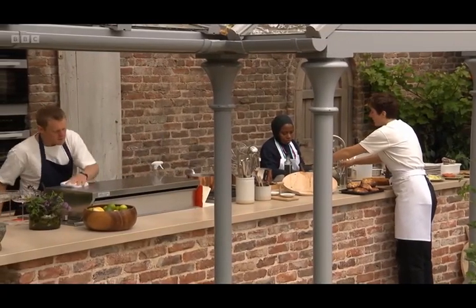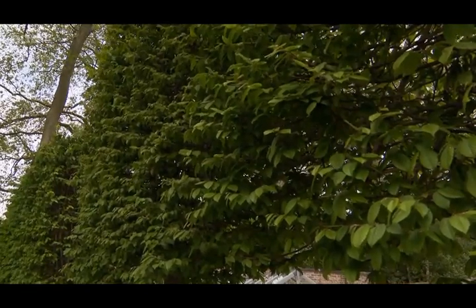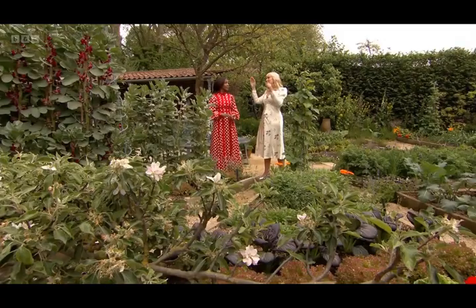I love that. And these trees are stunning hornbeams. You've got them in your garden, haven't you? I have. They're so wonderful because they give you privacy, but they also encourage the wildlife. And you have them pleached, so they keep that shape, which just feels like we're in a very intimate kitchen and restaurant.